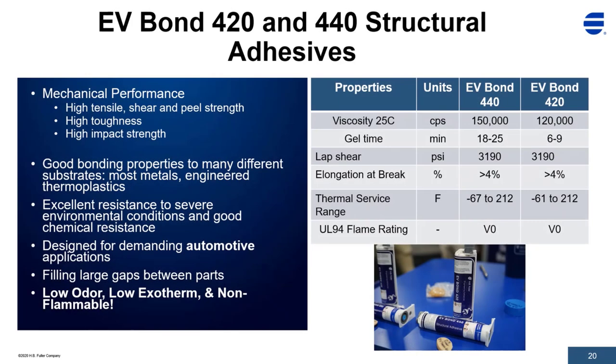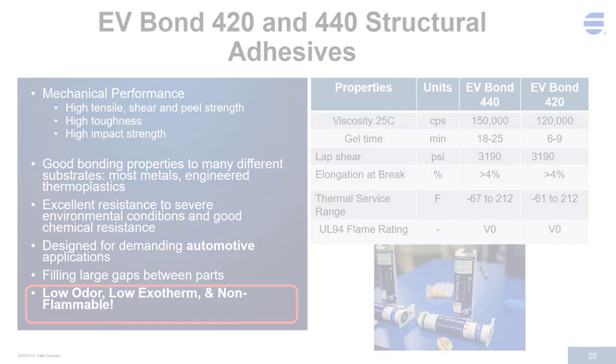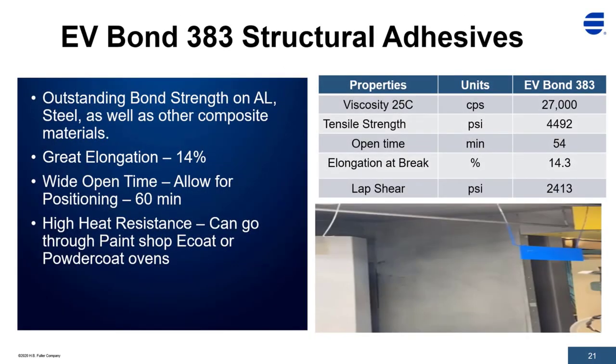For these structural applications, we recommend the EV Bond 420 and 440. These are also MMA adhesives. They are robust and bond well to a variety of substrates, especially metals like nickel and aluminum, without the need of much surface preparation. Like the EV Therm 420 and 440, they are also low odor, low exotherm, and most importantly, non-flammable. Another pretty unique product for these module and enclosure construction applications is the EV Bond 383.